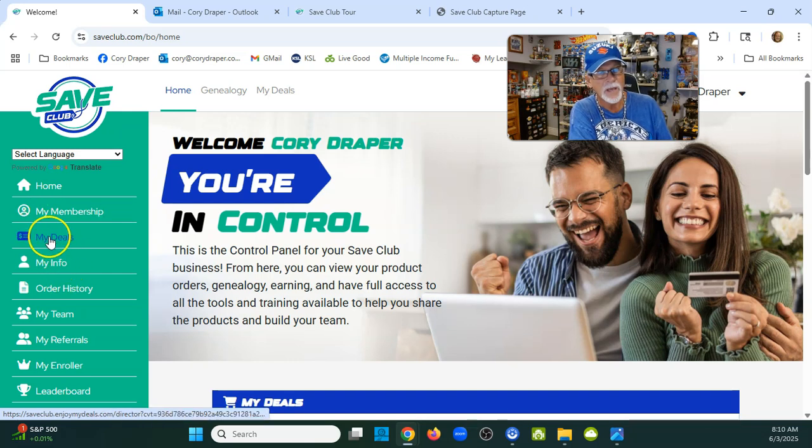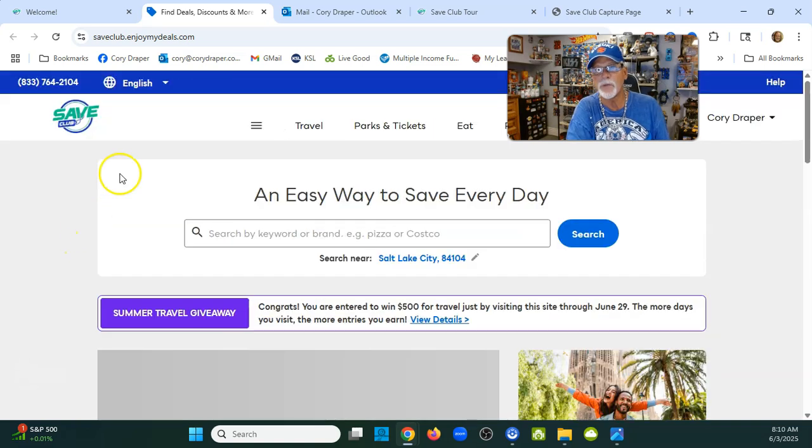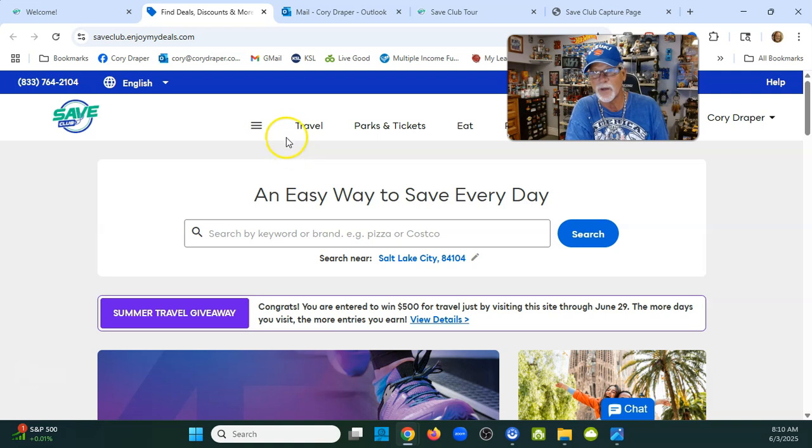So, my deals, this little link here, this is where you go in and search the whole planet to see if there's things you can save on. And if you do, just draw it up on your cell phone screen or on your screen here on your home computer like I have. You can print out the coupon.